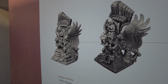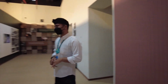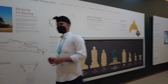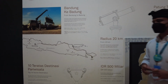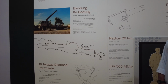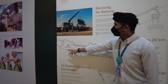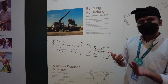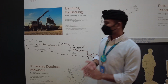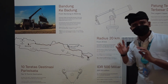For the wind test, they sent a small part of the statue to Toronto, Canada to be tested. And here about the steel, they made it in Bandung. The copper was cut into triangle shapes and welded using a brush to make one module like this. It consists of 754 modules.